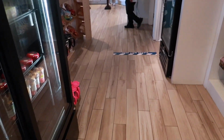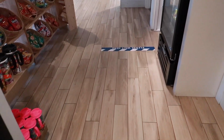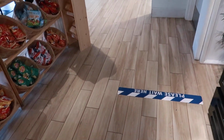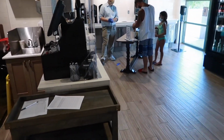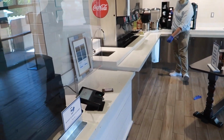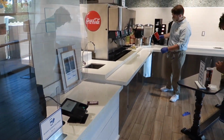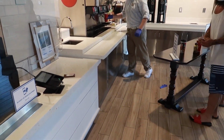Just stepped into the food court here, and again they've got the distancing markers on the ground, hand sanitizer when you walk in, but that's about the only real measures. And then over here, actually, you can no longer refill your own mug. They will fill it for you. Just show them your mug and they will fill it up over at the machine, which I'm sure is what we'll see probably at Walt Disney World.